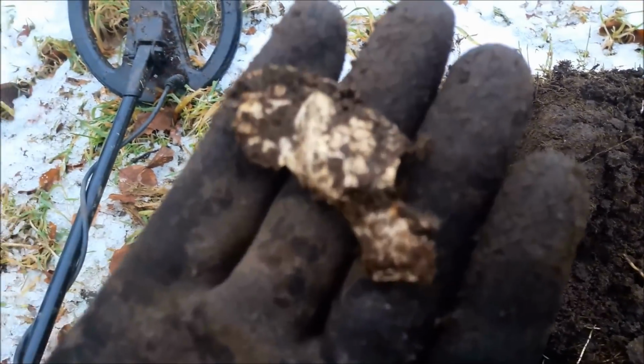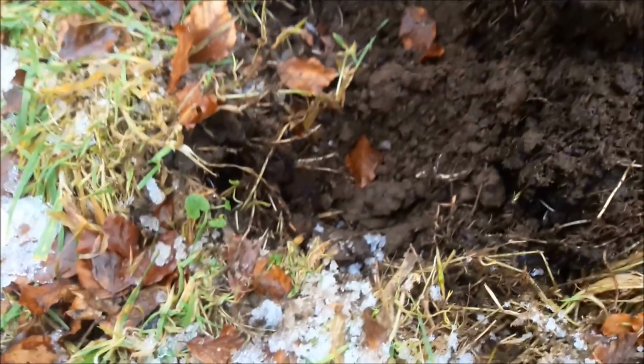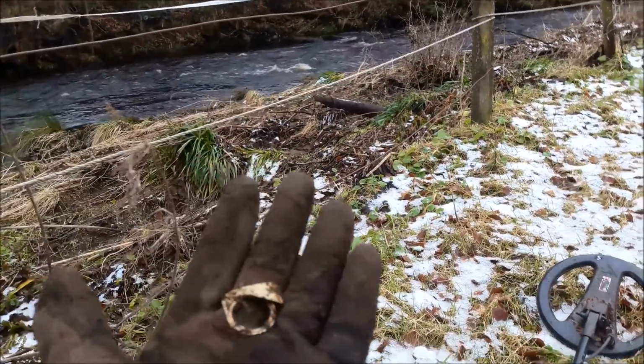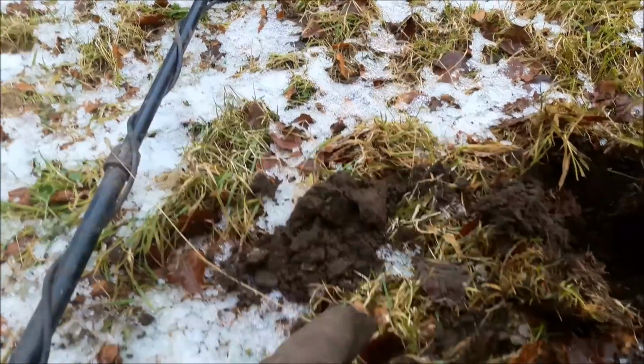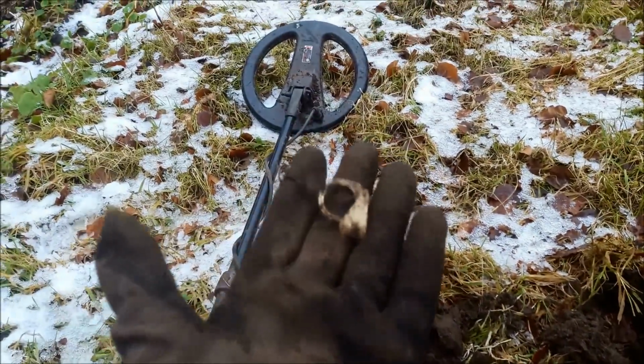Signal 2 is also a piece of rubbish. So, ignore what I said at the start there. Absolute nonsense. Signal 3! A ring pull. Right, I take it back. Alright, I apologise for saying there was no rubbish here.